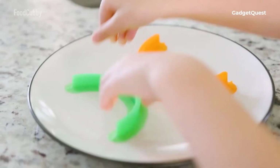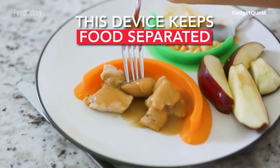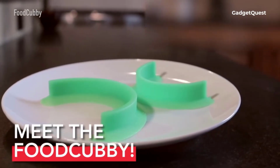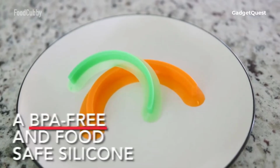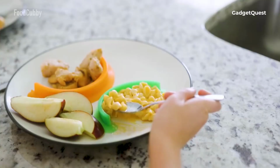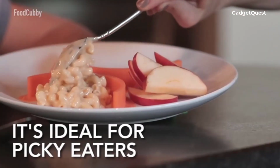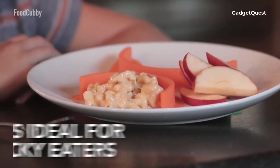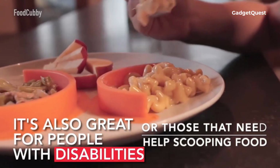The Food Cubby Plate Divider 2-pack offers a convenient and safe way to separate food on your plate. Made from 100% BPA-free, phthalate-free, and lead-free food-safe silicone, these green dividers feature strong suction to stick securely to flat surfaces like plates, high chairs, and tables. Their smart design holds up to half-cup portions, ideal for portion control and diet-friendly meals. Easy to hand wash and dishwasher safe, these portable dividers are perfect for mealtime at home or on the go.